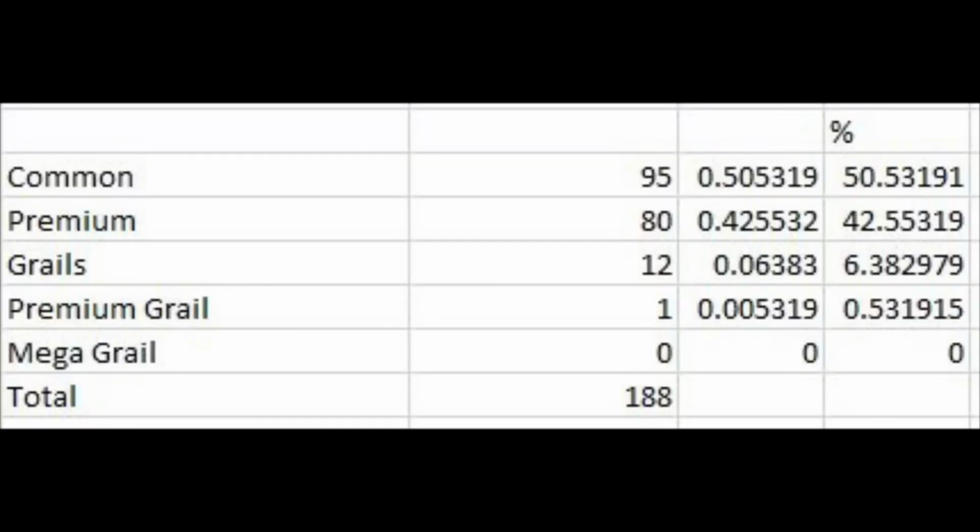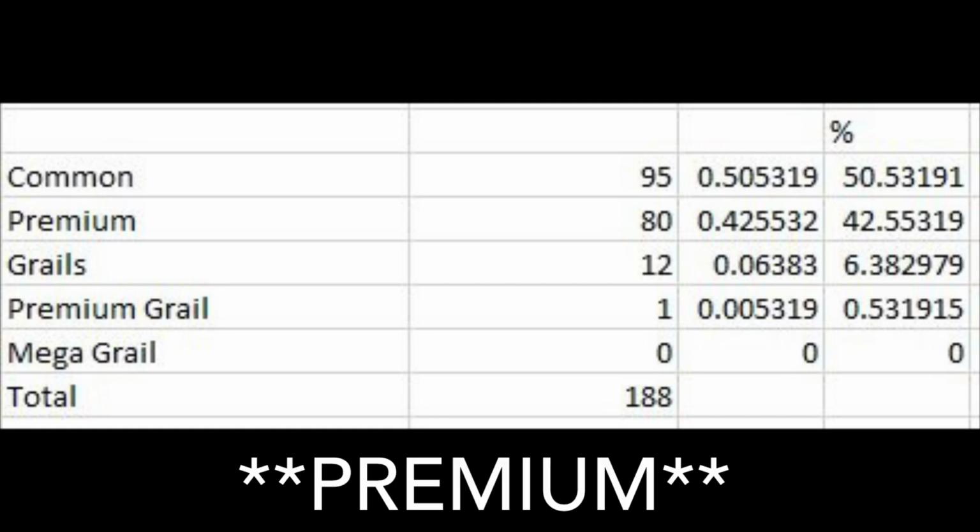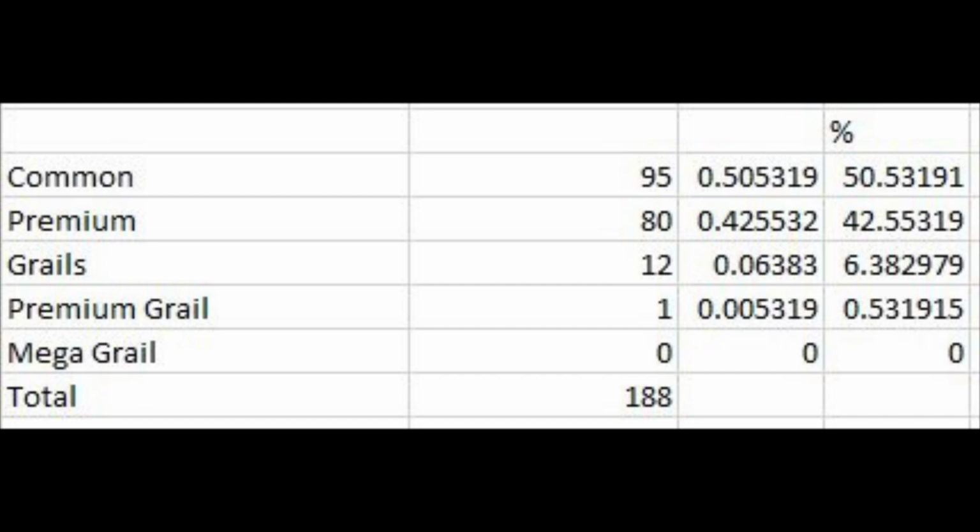So let's talk about the percentages here, right? So you have a 51% chance to pull a common, a 43% chance to pull a premium. Grails have increased. I was very happy to see that, the Grails were higher than what was expected. The Grails percentage came out to be 6.38. One thing though, I'll talk about it a little bit actually. Premium Grails, you have a 0.5% chance, and you have a 0% chance to pull a Mega Grail based on the data I pulled from the 50 random videos.